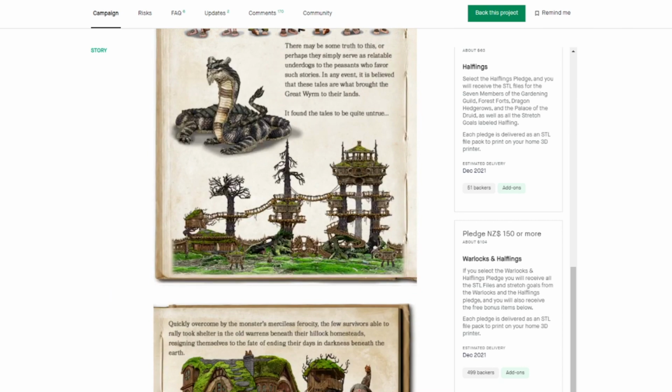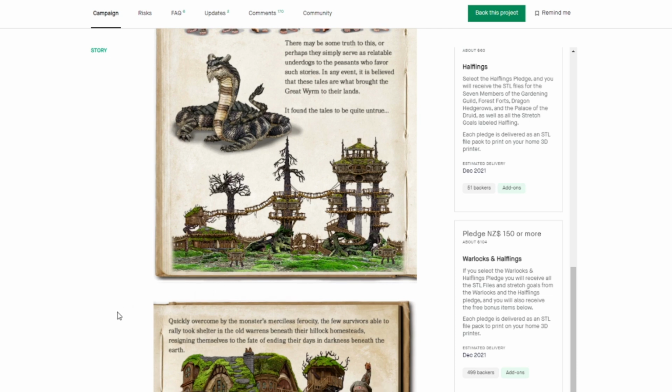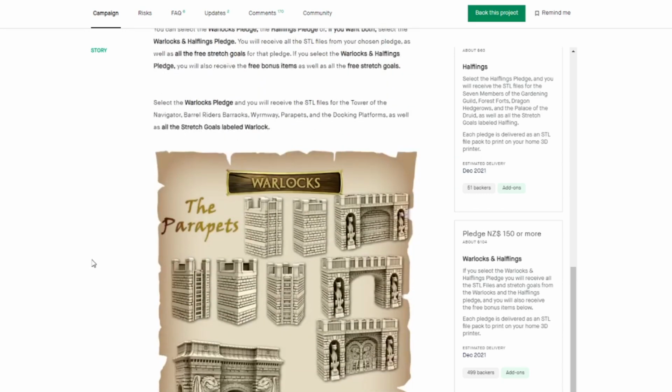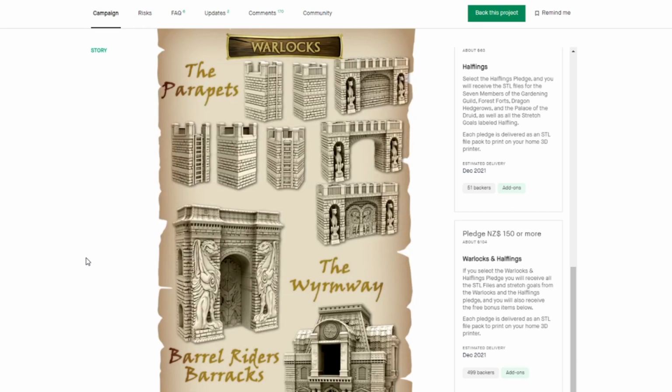I think this Halfling set is super cool because it's integrated into these woods, and even the Druid Palace here, you can see is even higher up, so that's an option for where you want in terms of levels. And this is some of the storyline about the worm, the great worm that came, and the warlock that banished it. So it's a good narrative hook for any of you who are running RPG campaigns.